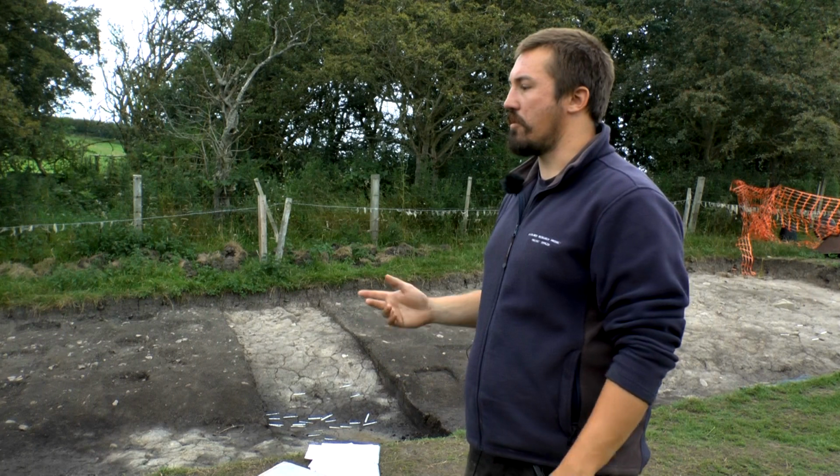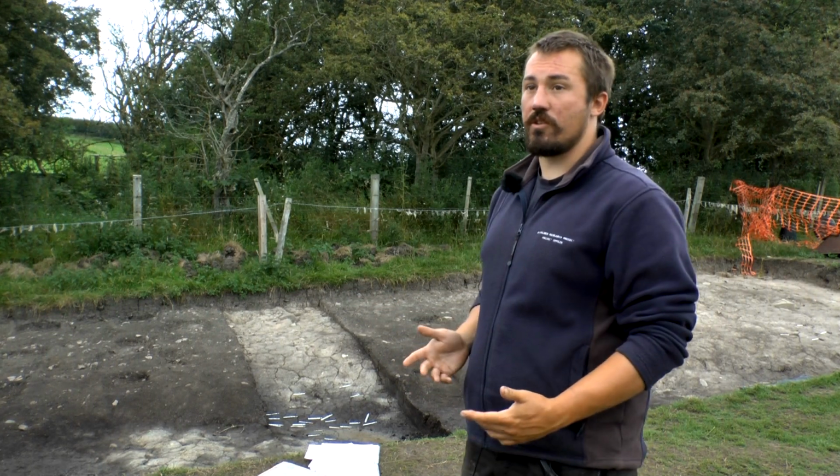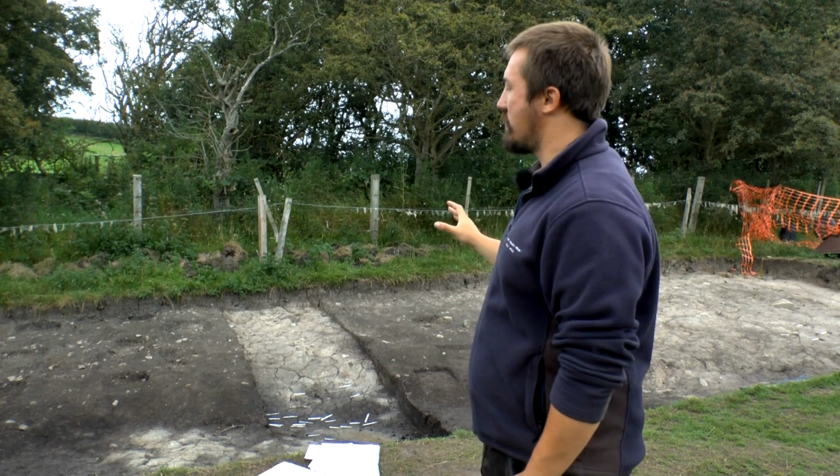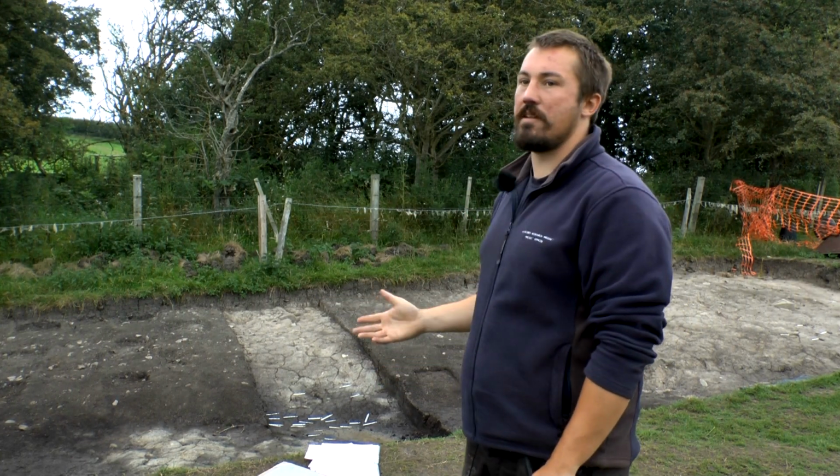So that's the problem with these burnt mounds. There are so many possibilities that you can do with this hot water. It's very difficult to pin down exactly what they're doing at a specific burnt mound. And indeed, they may be doing many different things here.